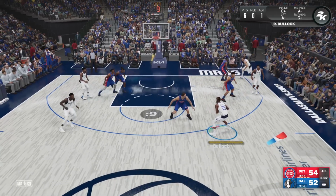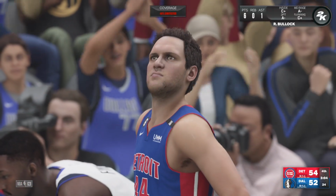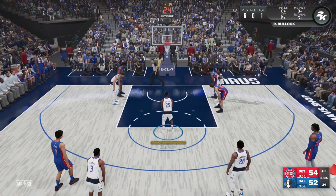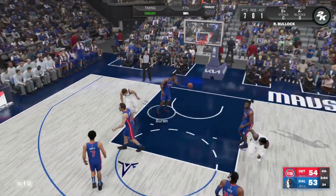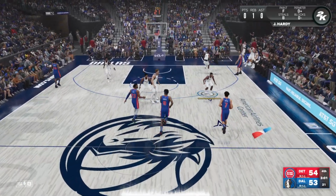Pass to Bullock. And he was fouled while in the act of shooting, so he'll take 2 free throws. First personal foul. Bojan Bogdanovic picks one up. Man, he made sure to get his money's worth on that foul. Reggie Bullock taking 2 shots. He hits the second from the line. And we're about 3 minutes into the 4th now.